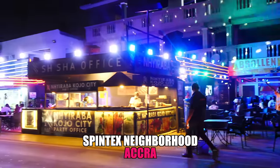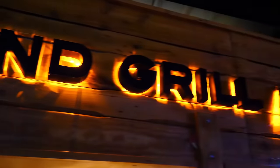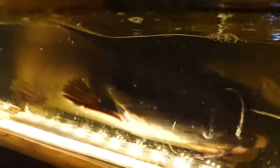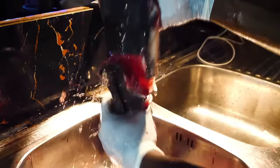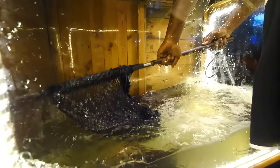I mean, it's like a nightlife area. This is Catfish Point and Grill. Awesome. Look at this. You have catfish over here. They're cleaning the fish and putting it on the grill. So Captain, how's it work here? You come, you order a fish, you order by weight.